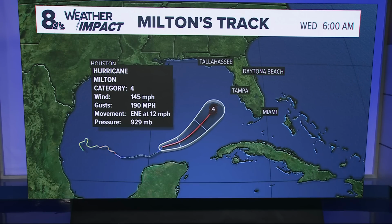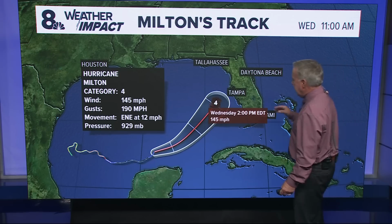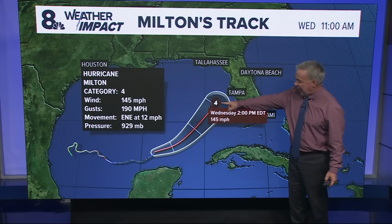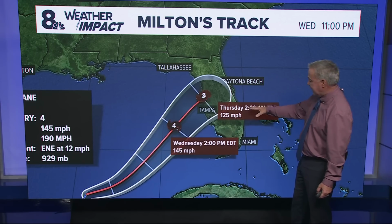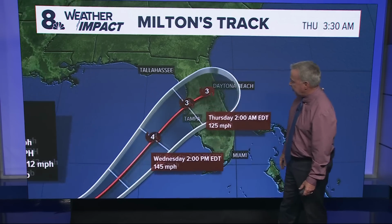So with that said, here's the actual track. There it is tomorrow afternoon, 2 o'clock East Coast time. Now you're getting winds picking up. You're getting heavy rain all the way into Tampa. You got the eye offshore, and then this times out the eye somewhere around tomorrow overnight, midnight into 2 a.m. Thursday. Again, it could be a Cat 4 when it makes landfall, then it quickly weakens to a 3.